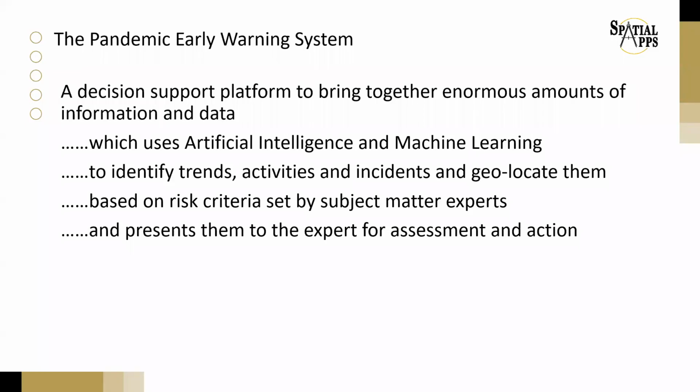Really, our early pandemic warning system, which we use the acronym PEWS for, is just a support system. It uses lots and lots of data, as much data as you can possibly harvest, and puts that on a map, on a spatial reference. We use a lot of artificial intelligence and machine learning to do that, and we search either structured or unstructured data. So it could be a health system, or it could be a newsfeed, or it could be social media.